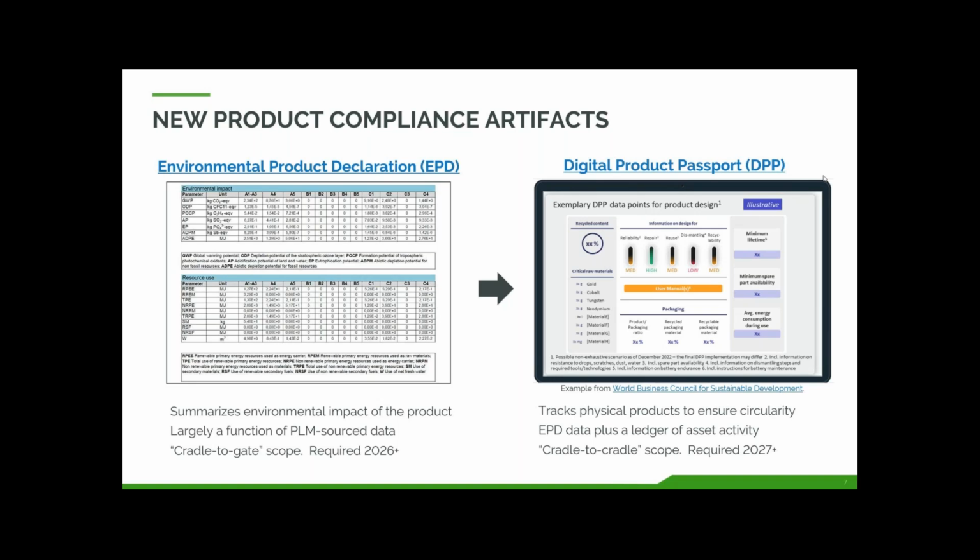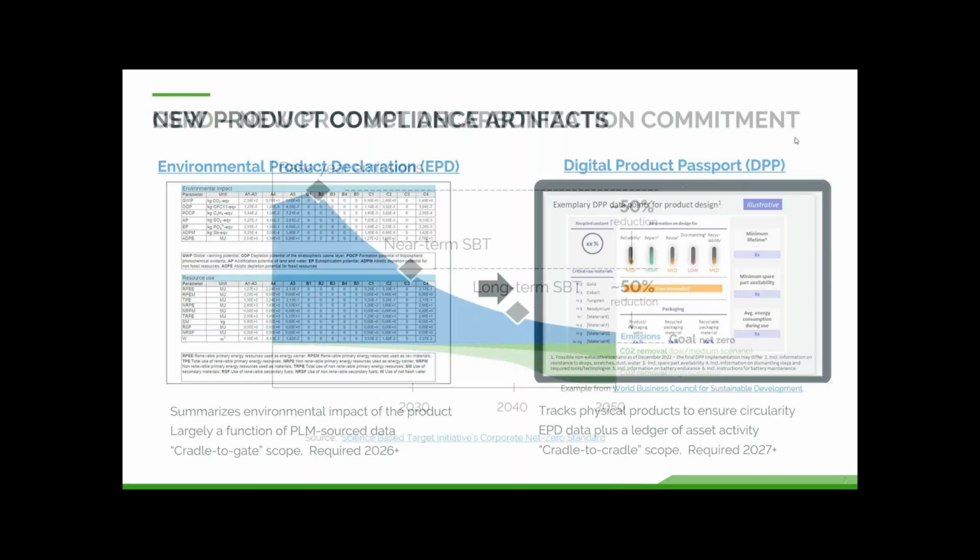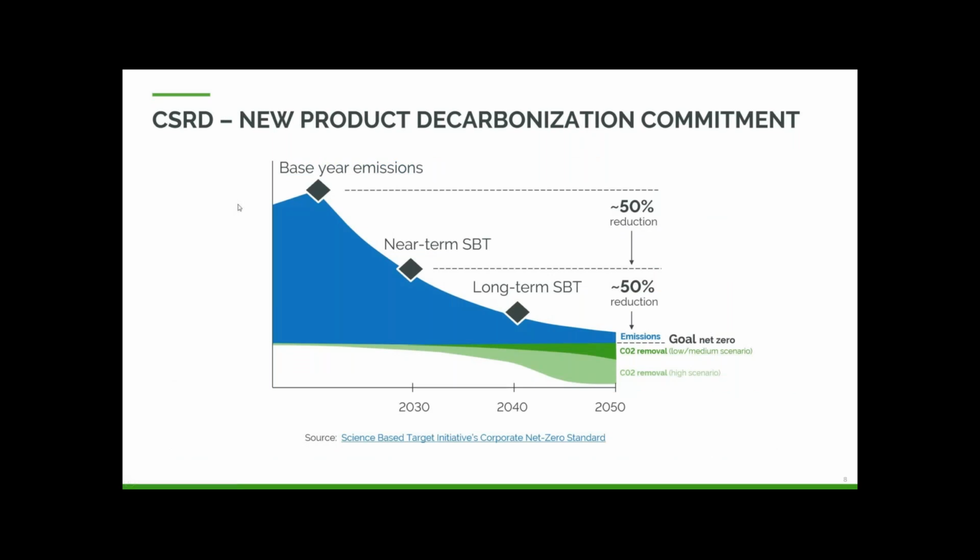So batteries are the first to go in 2027. Other verticals follow. So consider the digital product passport more forward planning for you. All right, so decarbonization. This is what a commitment means. The vertical axis here is metric tons of CO2 equivalent.